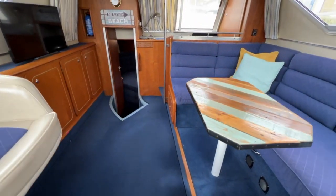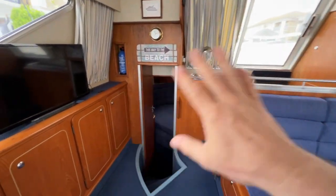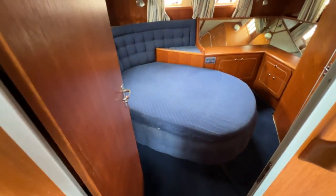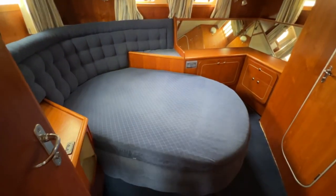Lovely and easy up those steps. Well, the sun's coming out a little bit, so we're nice and bright. There we go. Very nice area to be in here. It really is a place to relax and recuperate, etc. But if you want to go to bed, we're just down this companionway, through a slightly thinner door, but still good headspace as we get in. And there's the after cabin.